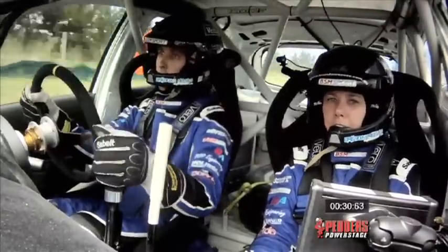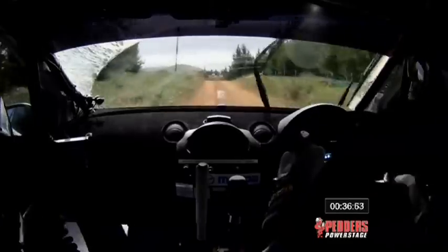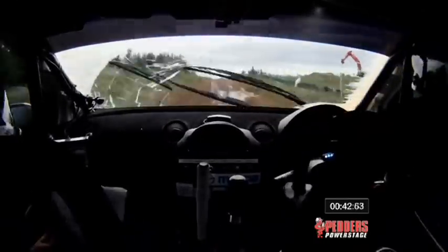Tell you what, he's into it. He is on the money here at the moment. He's having a big try, setting the car up. Oh, I tell you what, lovely line. Very nice. Let's see how he goes through the rough part here. No back off at all.